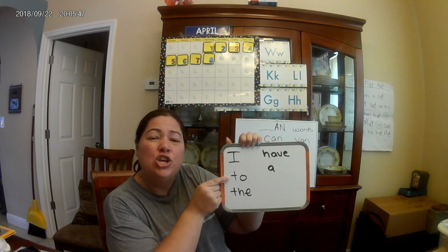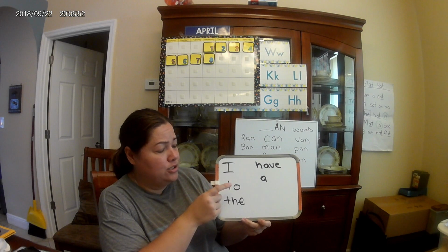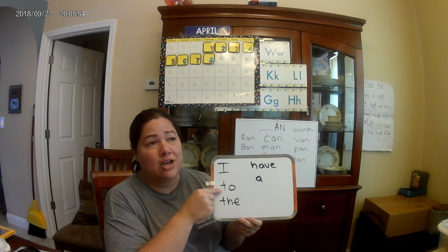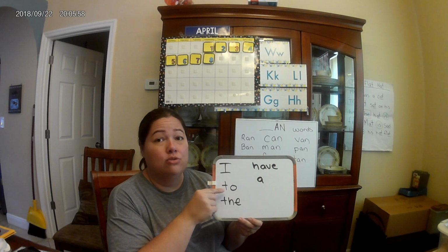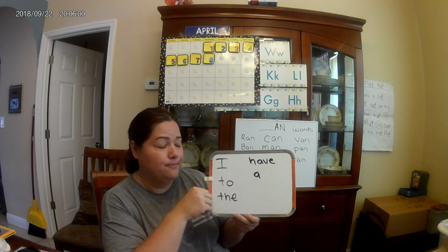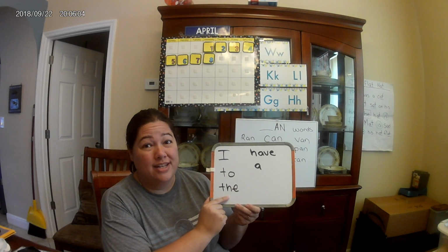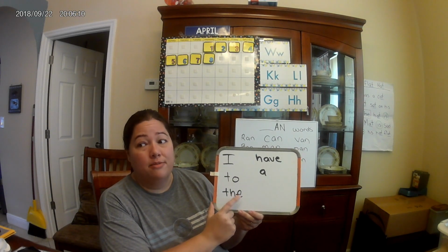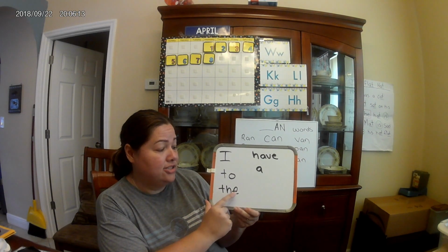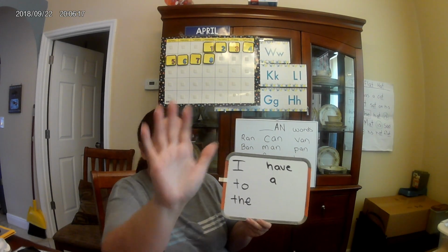This word here is to. Can you say the word to? To. Now don't get this mixed up with the number two. This is the word to. So I can go to my room. I can go to the park, okay? This next word we practiced a little bit in our readings over the last couple weeks. This is the word the. T-H-E. The. Can I hear you say the? Good job. High five.